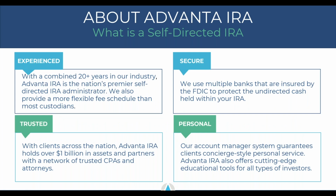About Advanta, if you're not familiar with our company, we have over $1 billion in assets under management. The only thing we do at Advanta is hold self-directed IRA funds. I'm sure many of you on the call are already familiar with that, which is why you're in our database and on the call. We really focus on the educational aspect, educating our clients and prospects so they're well informed when they're making investments and know what they're getting into. So we do a lot of educational events, and today's event is simply another extension of that.